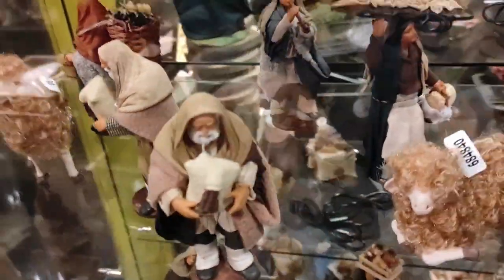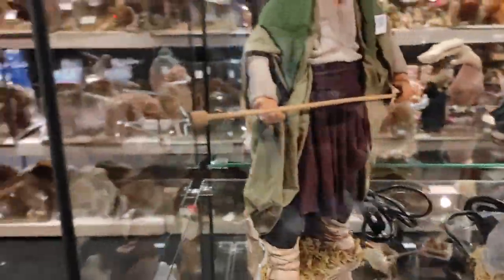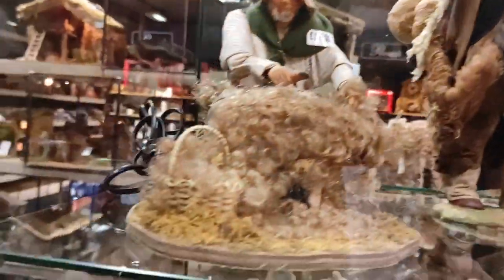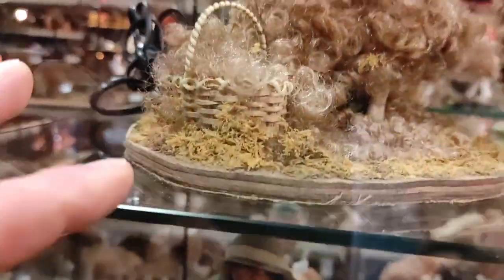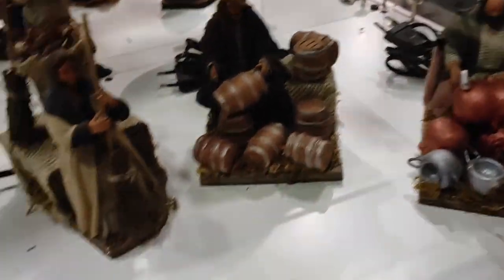Some fruits here. What do we have? Is this some sort of cheese? Yes, this is some sort of cheese. Those are absolutely perfect. Those are masterpieces, guys. Yes, different sizes, but those are masterpieces. Look, almost see him with the ship there. Those are real masterpieces. Even this one, the little girl on the swing, absolutely perfect, guys. Those are perfect.